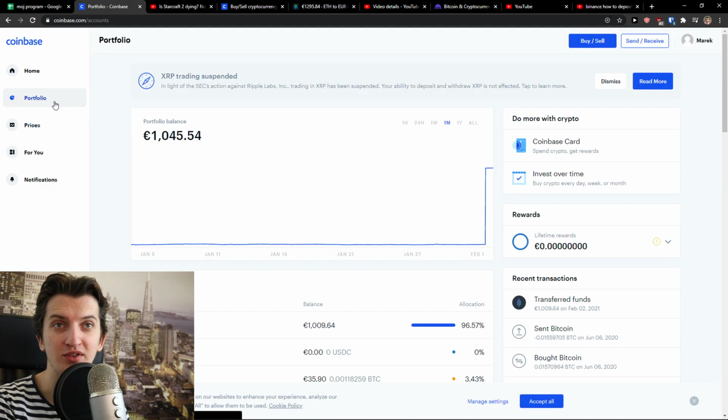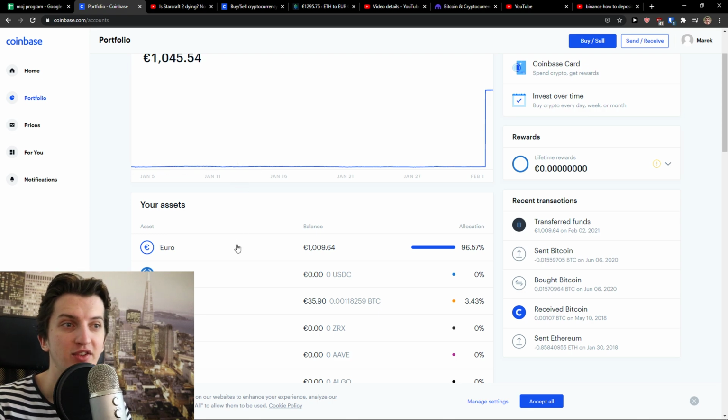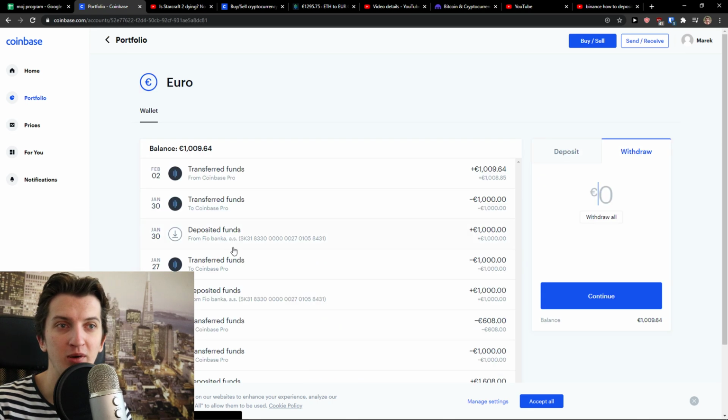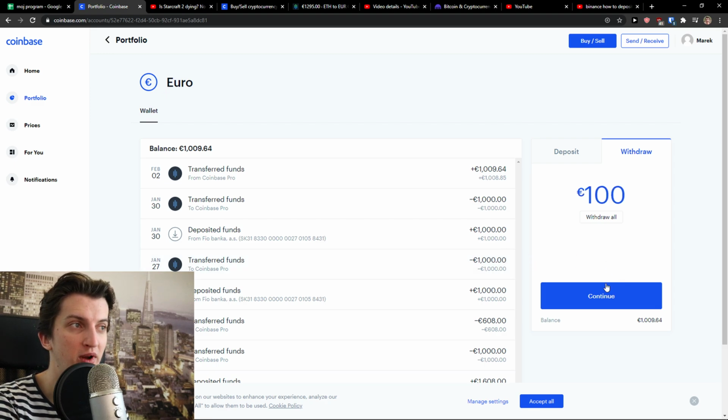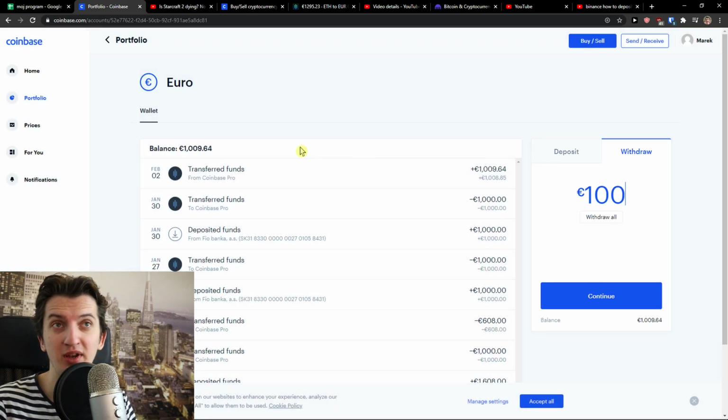And then you would come here to portfolio, and let's say that you sold your Bitcoin and you want to withdraw it. So you come here to your balance, and now you would come here, withdraw 100 euro, continue, and instant withdraw to your bank account or credit card. So this is simply how we do it.